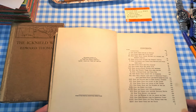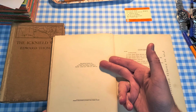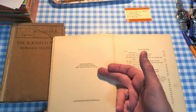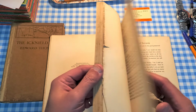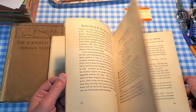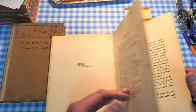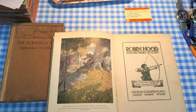1932, I apologise. First published September 1921, reprinted 1926, 1930, and this edition, April 1932. And it's a gorgeous book. It's got about 20 stories that relate to Robin Hood. But these aren't the original stories or the traditional stories you and I might be very used to. This is the stories that were based on the ballads that were told about Robin Hood.